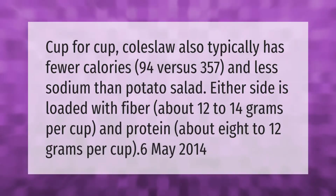Cup for cup, coleslaw also typically has fewer calories, 94 versus 357, and less sodium than potato salad. Either side is loaded with fiber, about 12 to 14 grams per cup, and protein, about 8 to 12 grams per cup.